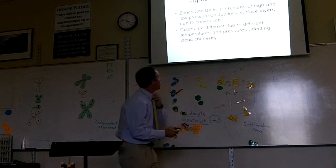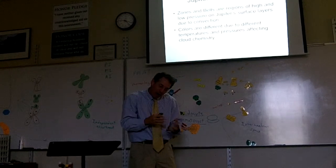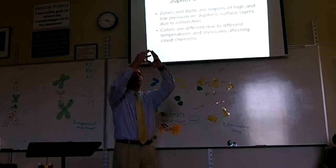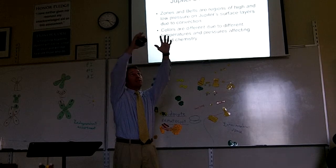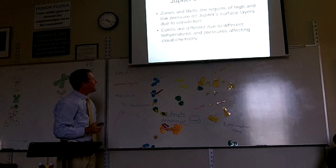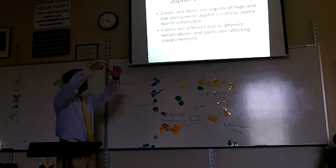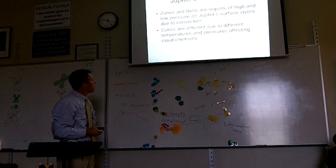And that's happening on Jupiter. The gas inside the planet is really hot, because wherever you get a lot of pressure, because of gravity, it makes things hot. And then that heat will cause convection, the gases will rise, they'll come up to the top, and then they'll fall back down. So we have convection going on inside Jupiter. And that leads to different colors on the surface. Colors are different due to different temperatures and pressures affecting cloud chemistry.